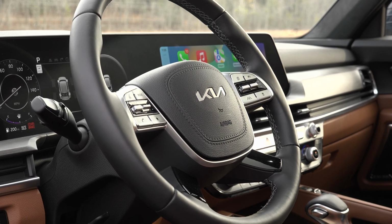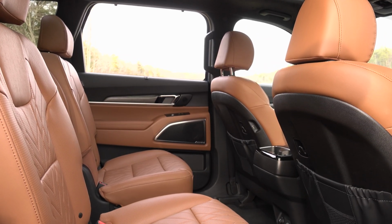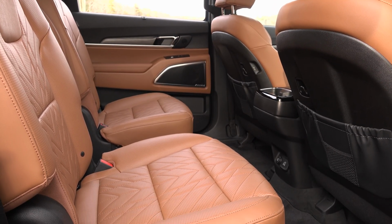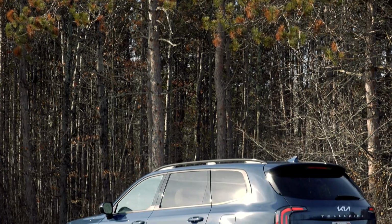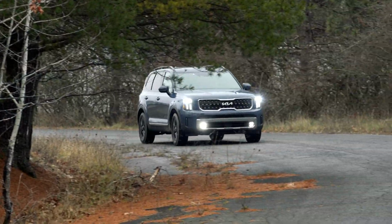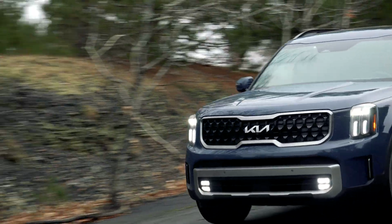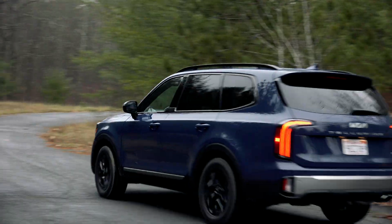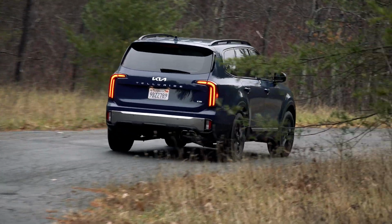Pricing for the 2023 Telluride starts at $37,025 for a front-drive LX and tops out here at $55,120 for the fully loaded SX Prestige X-Pro. Across the board, power stems from a 3.8-liter V6 making 291 horsepower and 262 pound-feet of torque, working through a traditional 8-speed automatic. No turbo or funky transmission here.